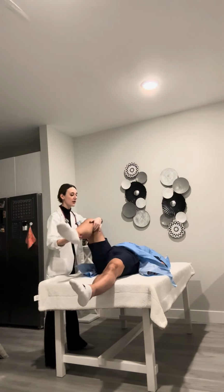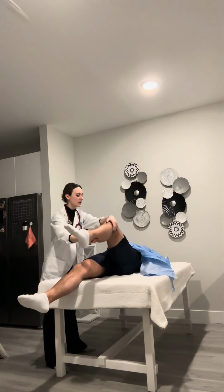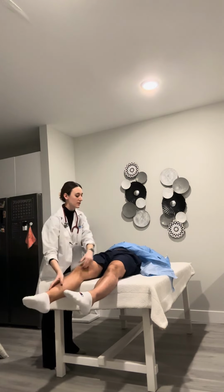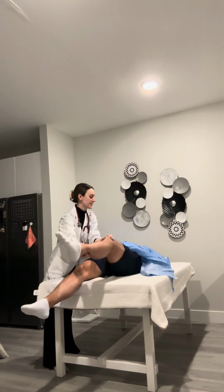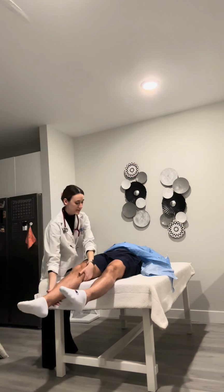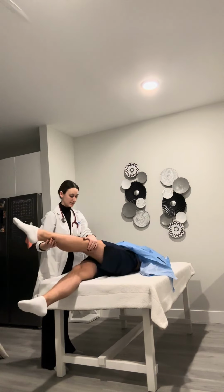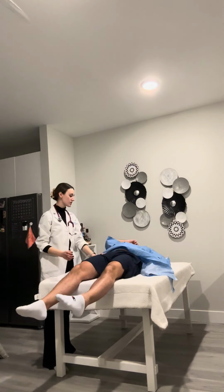So I'm going to ask you to flex your hip to your chest. Okay, very good. And now we're going to check it inwards and outwards. Very good. And now we're going to check for adduction and abduction. So this is abduction, adduction, abduction. Very good. So he has full range of motion of his hips.